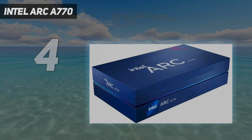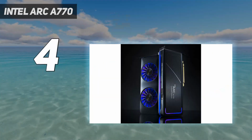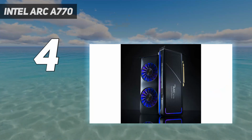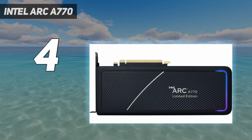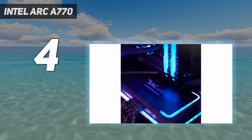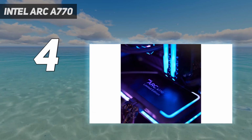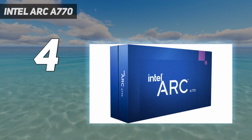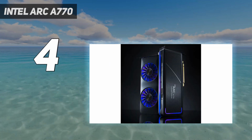Intel Arc A770. The Intel Arc A770 has emerged as a refreshing competitor in the long-standing AMD versus Nvidia duopoly, offering surprisingly competent performance for a first attempt by Intel at a discrete flagship graphics card. Beyond the desire for market variety, the A770 genuinely stands out for its impressive features and competitive pricing.